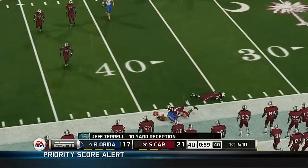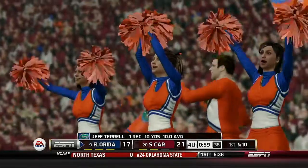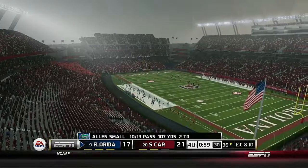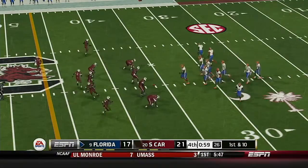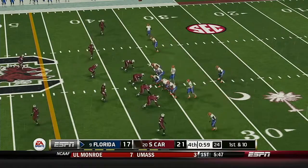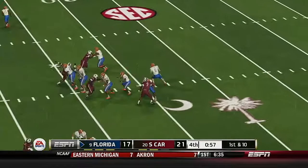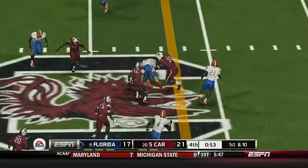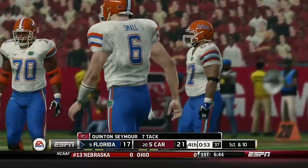Quick throw, and they push him out right around the 36-yard line. First down. First and 10, ball on the 36-yard line. He's going to try and scramble. Tackle at the 48-yard line. The Gators will use their first timeout of the half.